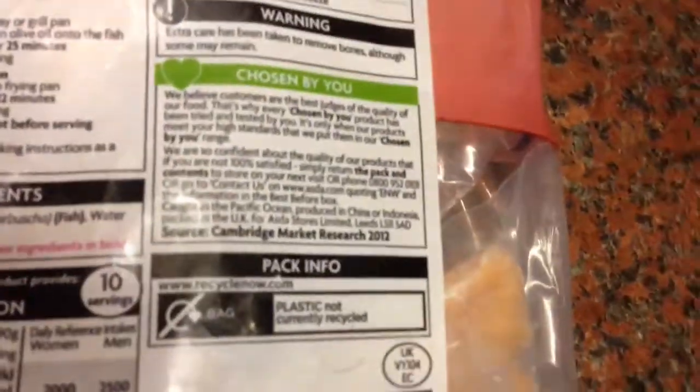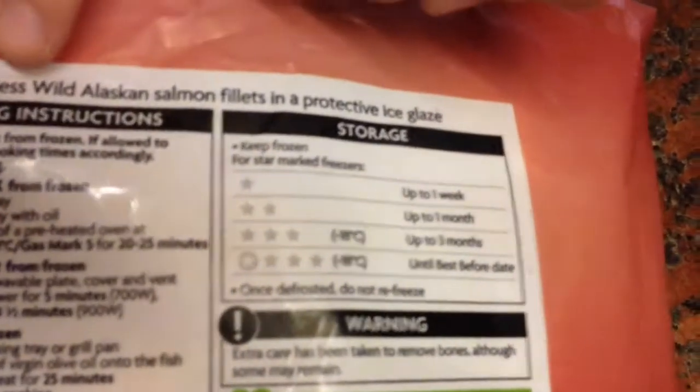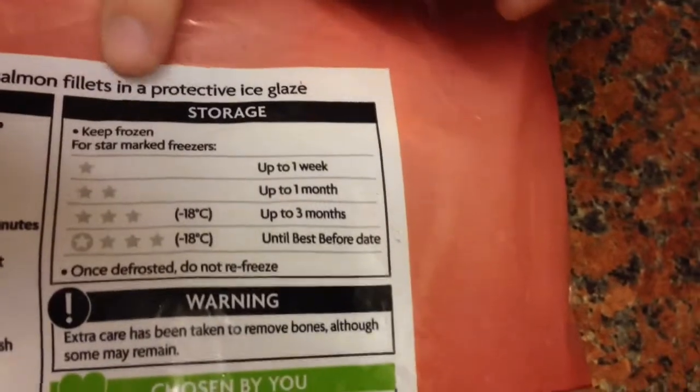This is Asda's sustainably sourced wild Alaskan salmon, skinless and boneless, frozen to lock in freshness and flavour. That's what one part of this bag of fish says. And then when we turn it over, we get again at the top here, skinless and boneless Alaskan salmon fillets in a protective ice glaze.